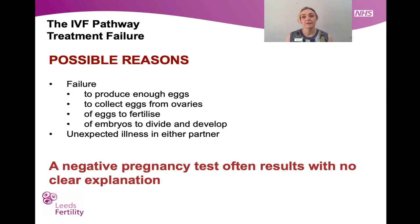Finally, there is the ever-present risk that the treatment may not work for you this time. Sometimes the treatment process itself will reveal problems with an egg or with the embryo quality, which the treatment is not able to overcome. It's still very common for a pregnancy test not to result, about 50% of the time, when everything else has apparently gone really well, and sometimes we may have no explanation.